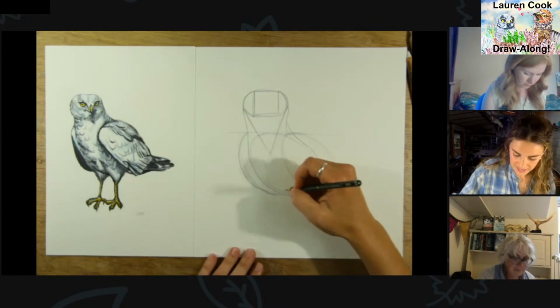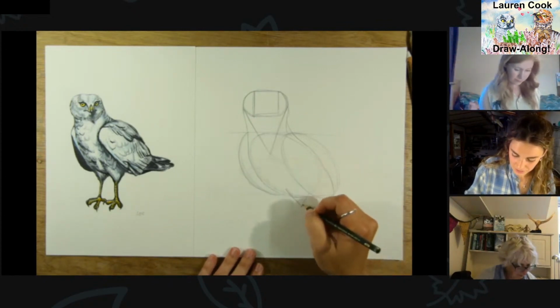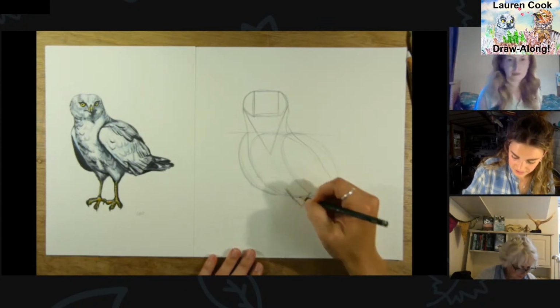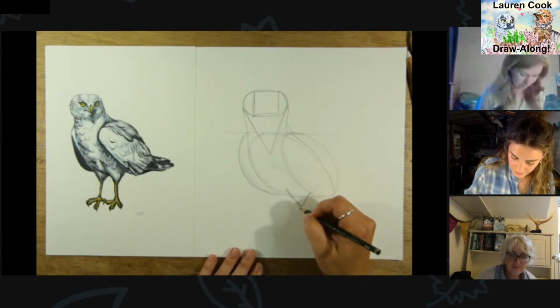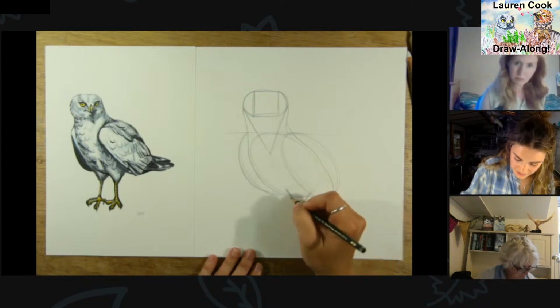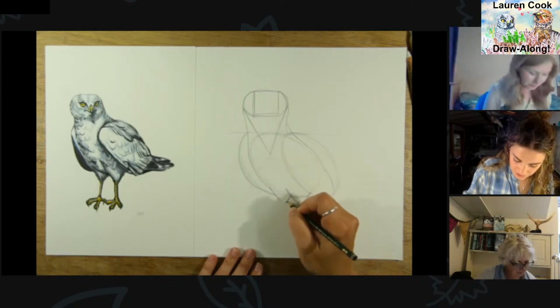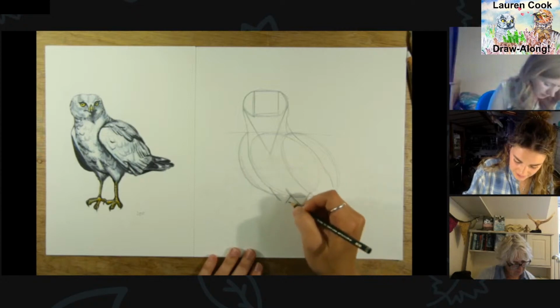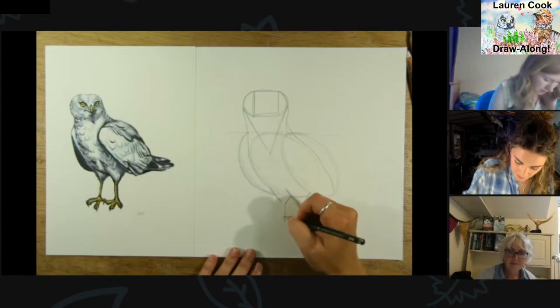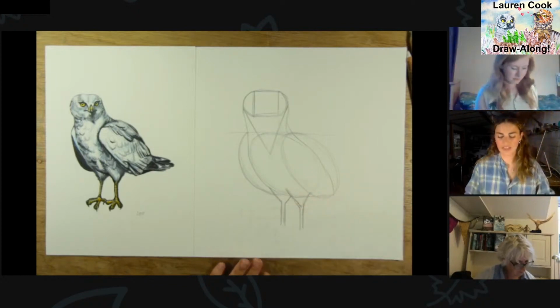So just going to add in an area where the legs are going to be. So we're going to do 2 triangles or 2 lines. And they've got fairly long legs. So we're going to add in all the detail in a bit. Yeah. Just drawing the other leg behind it. And another stick. And we'll do the feet in a bit. I'll show you how to do that.